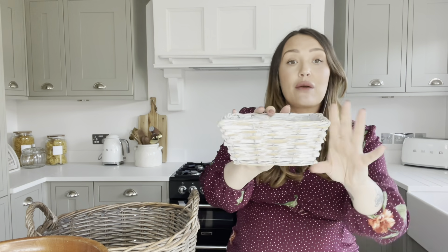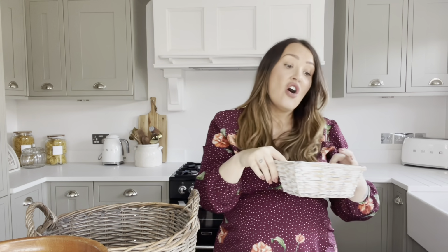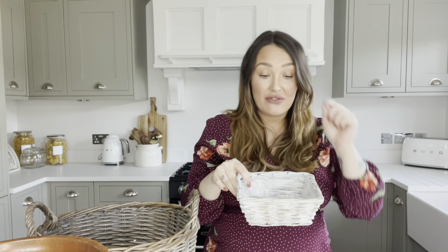And then also for £1, I picked up this lovely little whitewash basket. It's got a little plastic plant pot in it where you probably could put some plants. I might have this in the kitchen over there with some herbs or something in it. Or alternatively, I'm probably going to use this as a mini little hamper for Christmas.